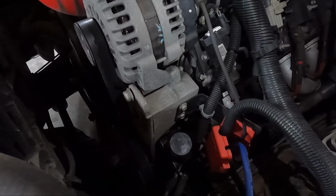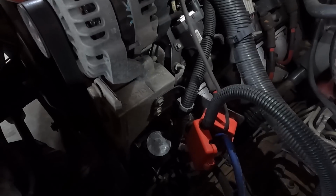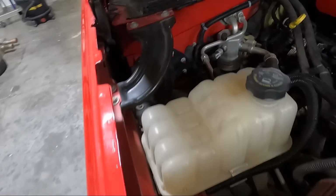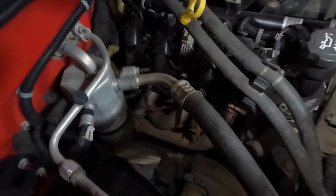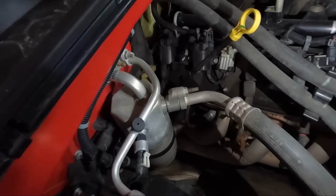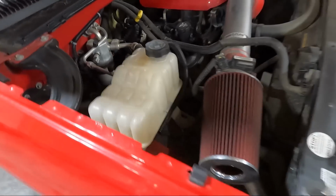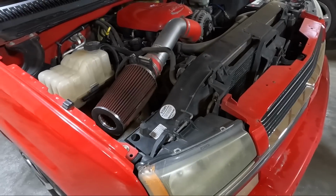And hey, it looks like all of the header bolts are in on this side, which is good. They normally break. What about this side? Hey, they're all there. That means that they'll break off if I ever tried to take them out. So we probably should leave them alone.